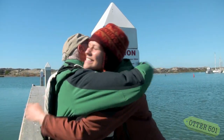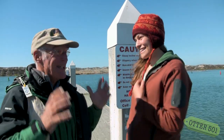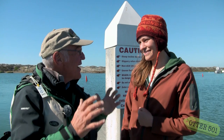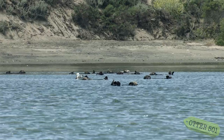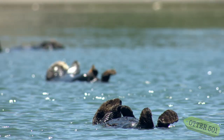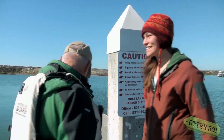Hey, Ron, it's good to see you. Oh, good to see you. I'm so glad you could come here to Elkhorn Slough. Thanks for having me. This is the center of it. Right here, you'll have more otters than you'll see anywhere else. This has the highest density of otters in their entire range. Both males out here and females on down. So, let's get going. Let's go see some otters. Let's do it.